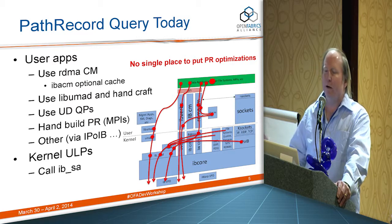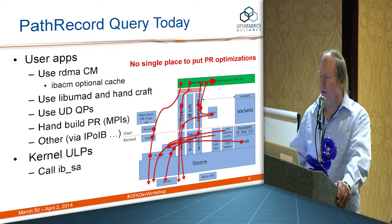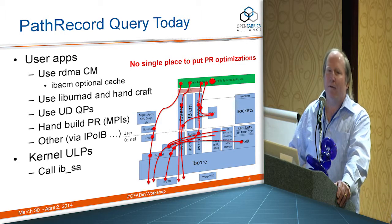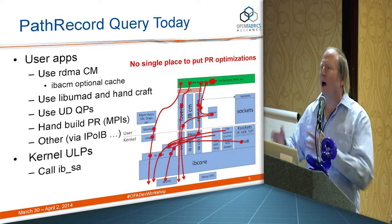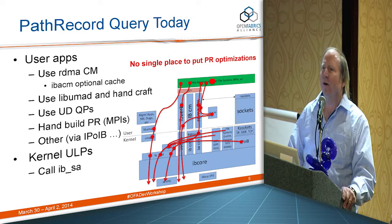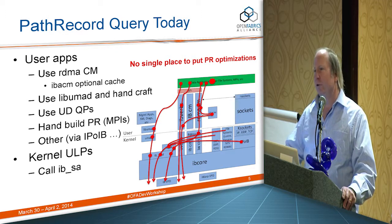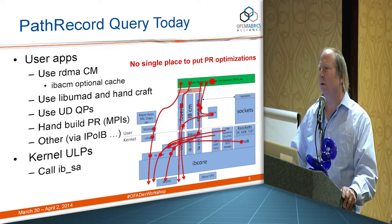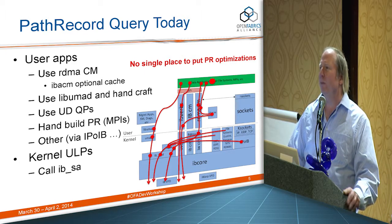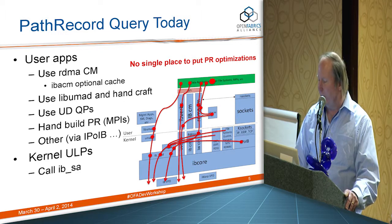So our challenge here in getting something like IBSSA to actually be effective is we have to consolidate all of these different myriad of paths into a common infrastructure so that IBSSA can actually satisfy all these different consumers and customers. Otherwise, we'll see that one class of consumers will get the benefit, but the minute you put one of these apps on that's not using these paths, you're going to have the exact same scalability challenge again whenever that app runs.